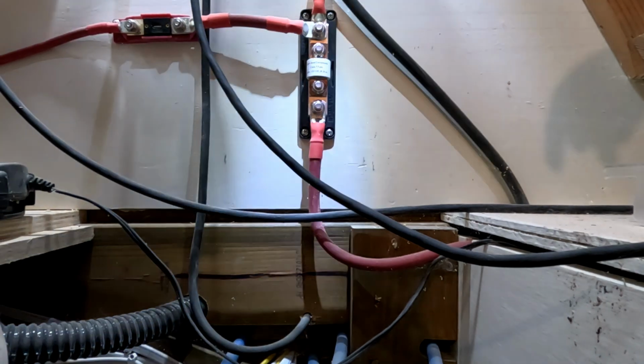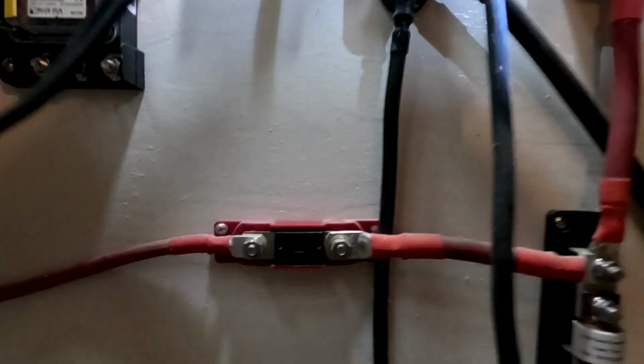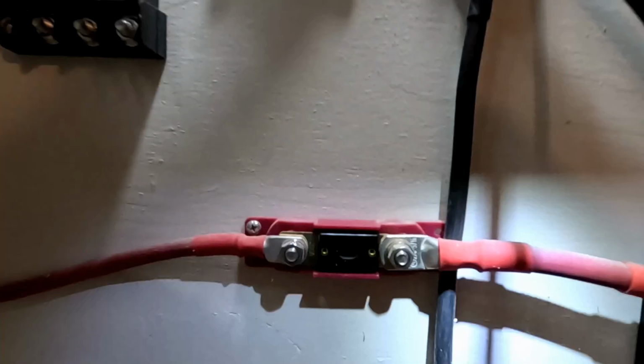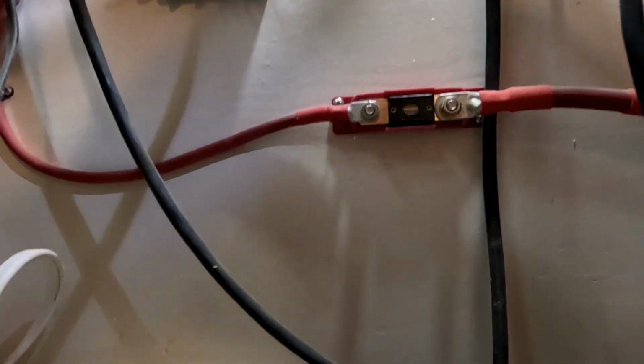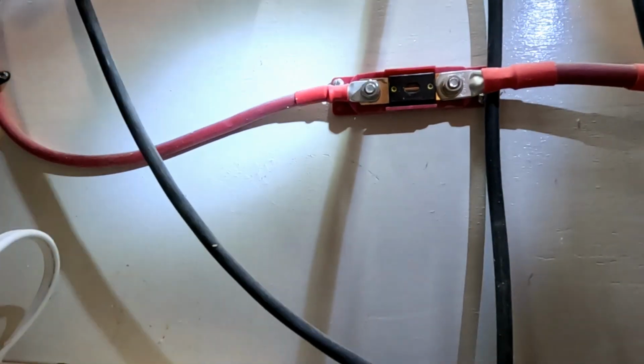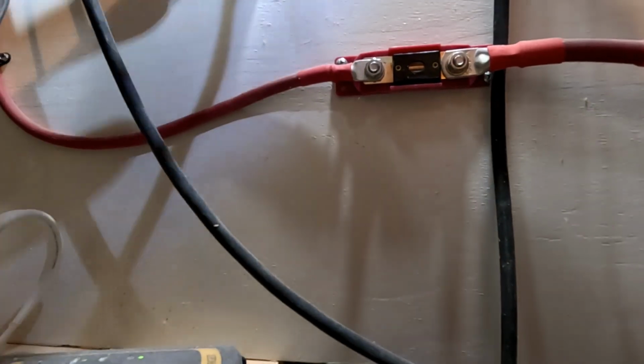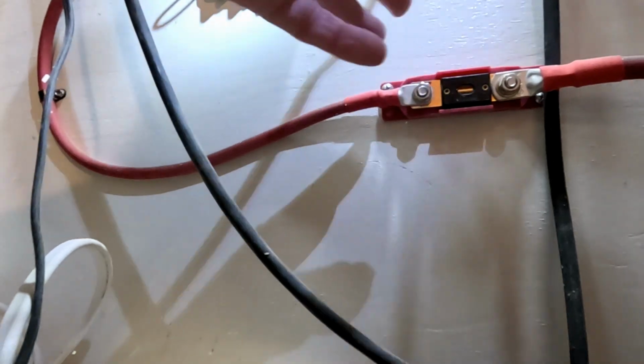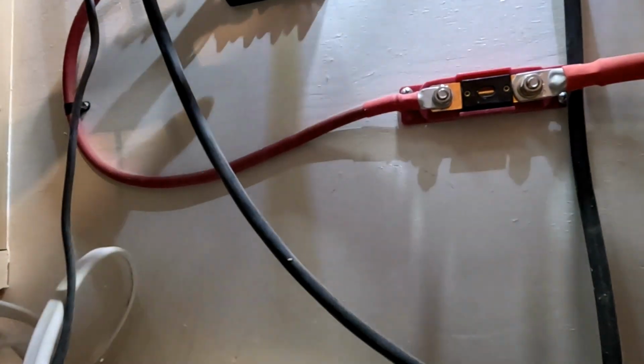And this is an... Oh, I can probably see it. This is an A&L fuse, different type of fuse. A&L. It's a 200 amp fuse in there. And we've got, I don't know what this is, probably 2-gauge wire coming out of here into this block here. So this is all protected through a fuse here as well. And then of course these are fuses in here.